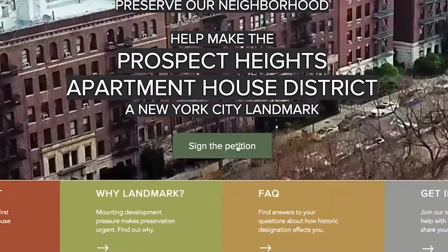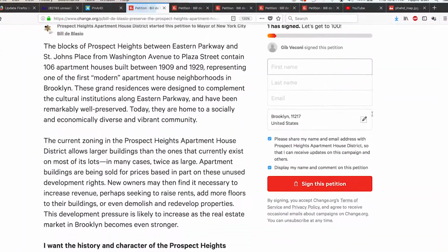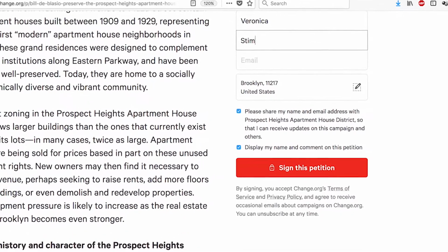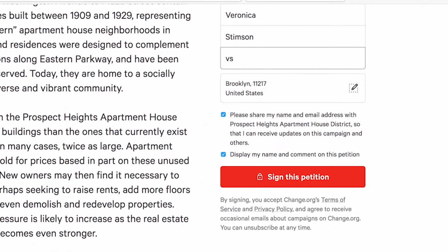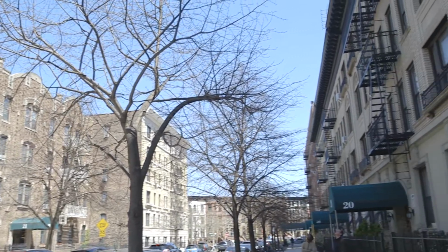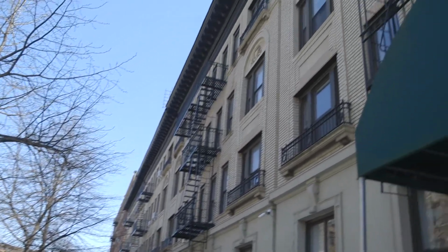That's why it's important for you and for hundreds of other people like you in Prospect Heights to sign our petition calling on the Landmarks Preservation Commission to designate the Prospect Heights Apartment House District a New York City landmark. This push to preserve not only preserves the architecture, but preserves the stability that makes this neighborhood a community.